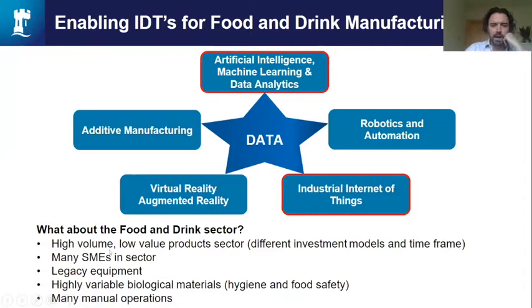So as I just said, as we all know about the food and drink sector, it's characterised by high volume, low value products, very different investment models and timeframes. Some of my colleagues who work in other manufacturing sectors like aerospace and automotive, when they think about timeframes for investment in innovation and research, they're talking about years and decades, whereas in the food sector, I kind of feel like long term for us is next week.